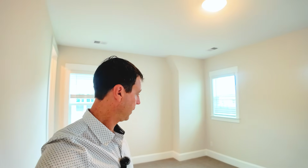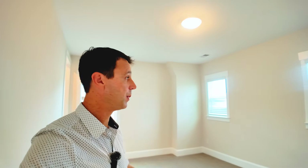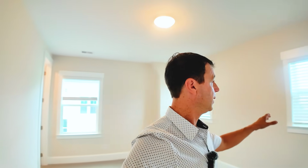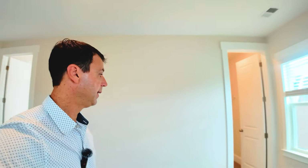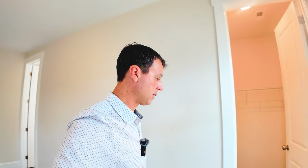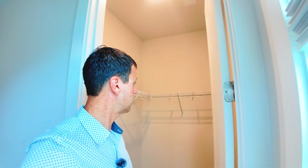This area right over here has gotta be, I mean, I'm guessing 14 feet, maybe even 15 feet. This is a huge space in this room. You've got two smaller windows on the front wall and on the side wall over here. And you do, of course, have a walk-in closet. It's a decent size. It's not huge, but for teenagers, it's probably gonna be good enough. Let's just call it that.